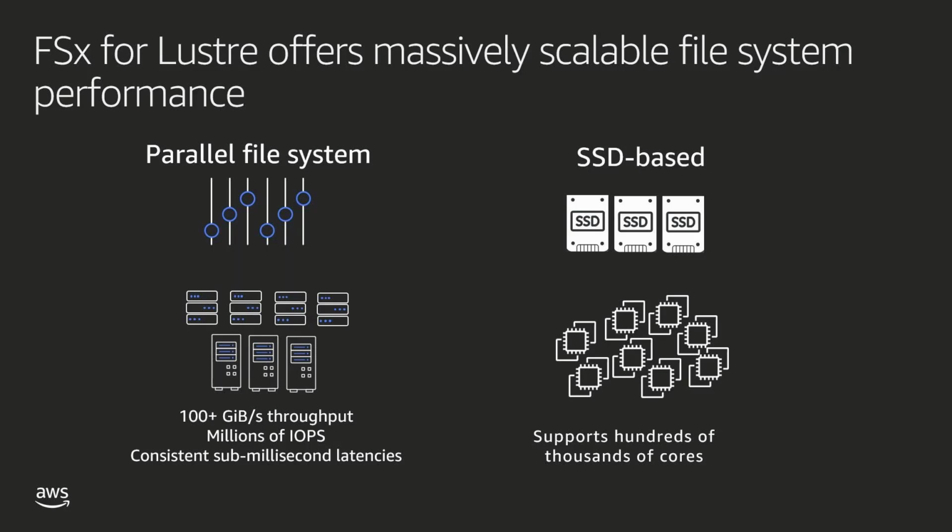We've seen a lot of customers do some really amazing things with FSx for Lustre. And we think that it gives them a unique level of flexibility in being able to build up these kinds of file systems on demand, including inside of ParallelCluster.